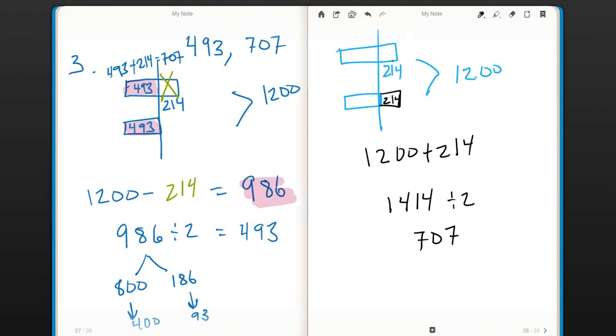That's the entire box that I've gotten. That's 707 for this whole thing. But this piece doesn't have the 214. 707, take away 207, gives me 500, and I take away 7 more and get 493. So that would tell me that this box is 493.